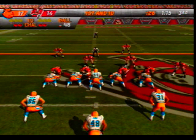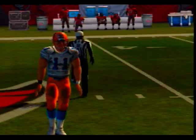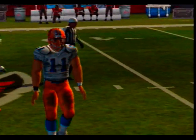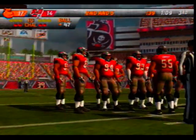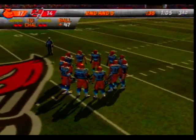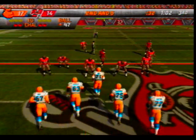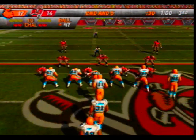The Bucs line up in a 4-3. Looking upfield. They'll spot this one at the 47. He got in there and made the tackle. His fourth of the game. This team's always trying to get a good mix of run and pass plays. Just about a 3-yard game. Ball at midfield. Ball on the 47-yard line.